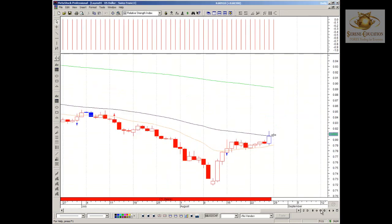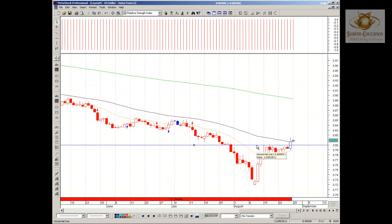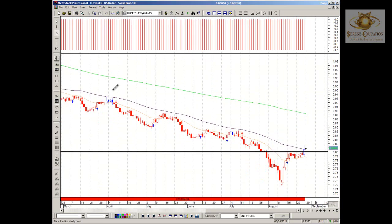Next pair is the US dollar Swiss franc. Very good for this one. We had a lot of resistance at 80. Look at that, a full 2 weeks of head banging at 80. We need to see a bullish signal from the US dollar to give us an indication that we're looking for further extensions higher, and sure enough, we got it.